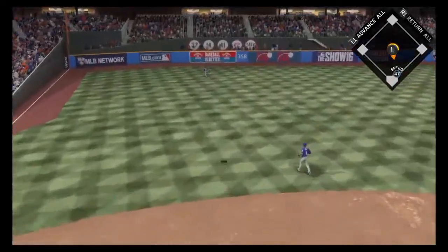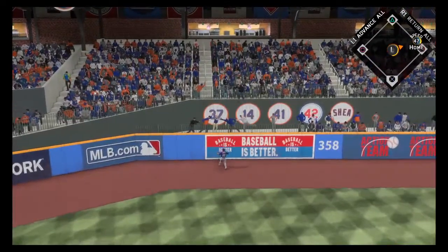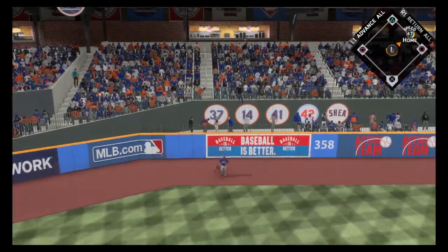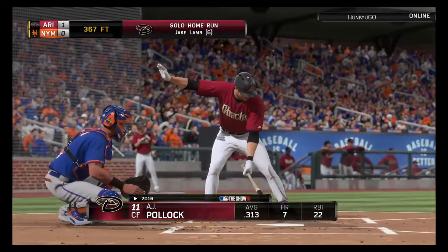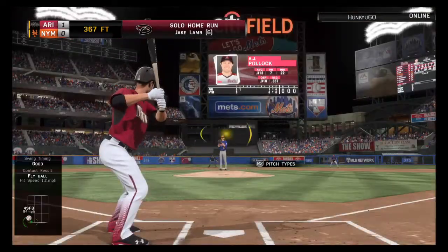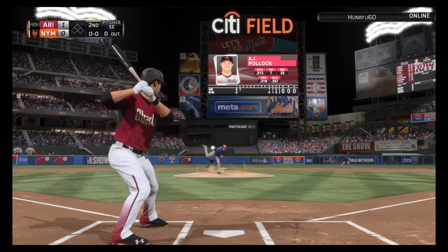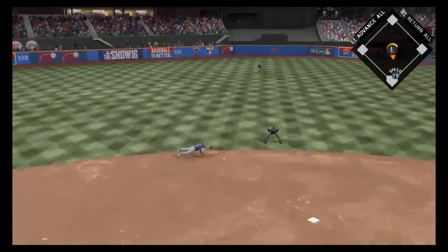Pretty well struck, high and deep to left field. Cabrera going back. A leap there by Cabrera, but he won't have a shot at that one. That ball is gone. A solo shot here to left. 6th home run on the season for him. And the Diamondbacks strike first.